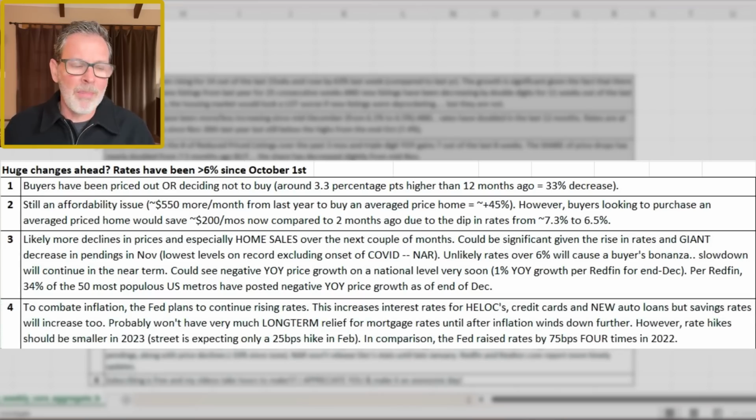And number 4, to combat inflation, the Fed plans to continue raising the federal funds rate. This increases interest rates for HELOCs, credit cards, and new auto loans, but saving rates will also increase as well. We probably won't have much long-term relief for mortgage rates until inflation winds down further. However, rate hikes by the Fed should be smaller in 2023. The street is actually expecting only a 25 basis point rate hike in February. In comparison, the Fed raised rates by 75 basis points 4 times in 2022.